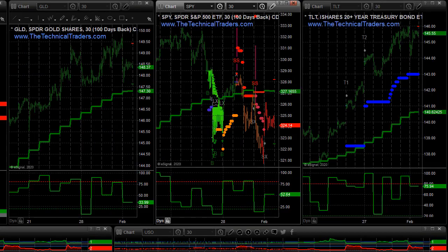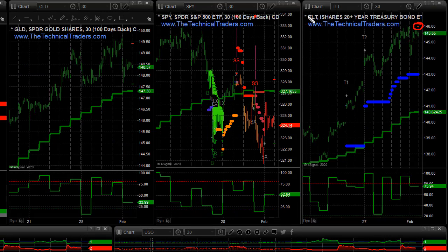If we go to our trend analysis chart, go up here, you can see this red hashtag. This is bonds, TLT, 20-year Treasury bond ETF. We're trading up at this overbought territory. Overall, you can see we had a big move down. It bounced back up. It's showing signs of some weakness, like it needs a breather, and we're probably going to see this consolidate a little bit. And then hopefully we'll see it take off again going forward.